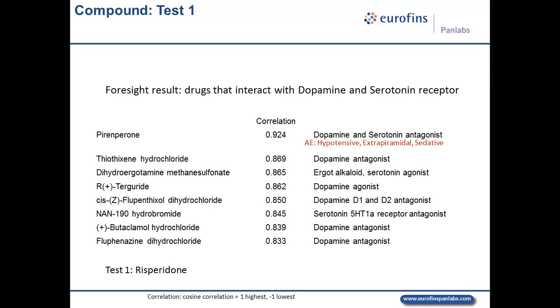that you're going to see in the clinic of this compound, and you will also see the adverse events that are going to be seen in the clinic.